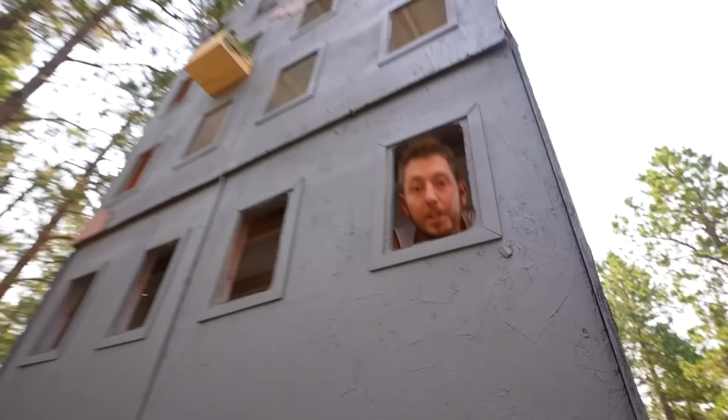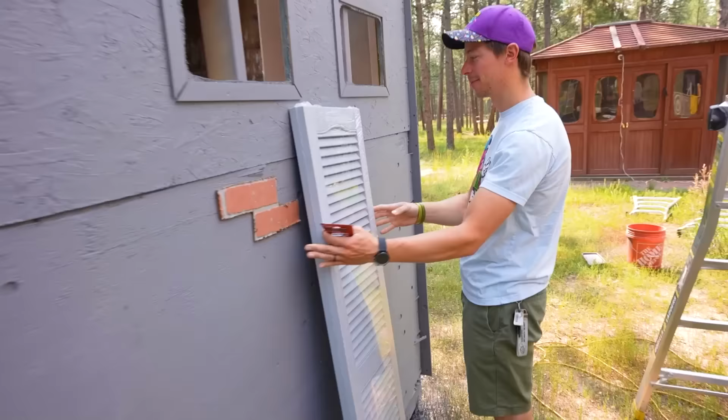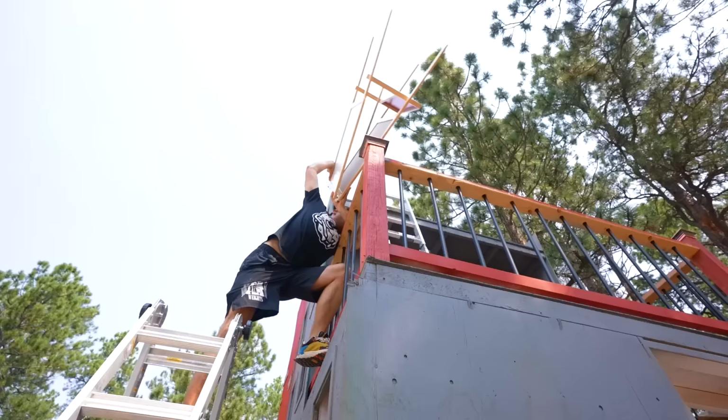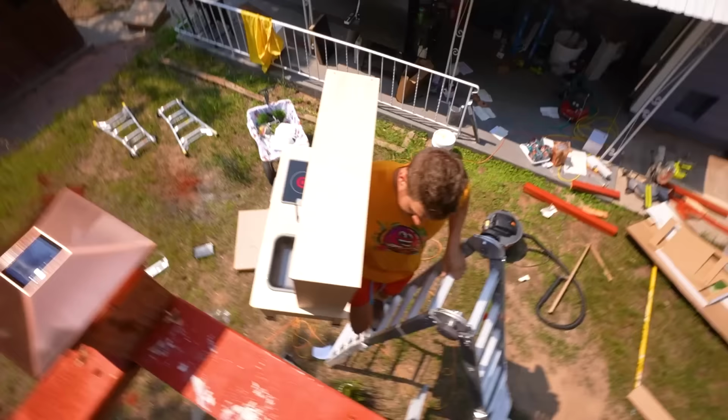Today, we're building a micro skyscraper. The plan is to make this 4 stories tall with a helipad on the roof, and we are almost done building. Oh my kitchen. Kitchen coming in.